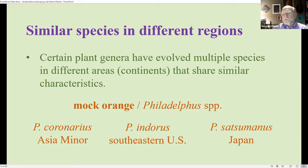Be very careful because you want to read the label, and most labels will give you the genus and species name. They may not tell you the plant origin, but at least if you know the species, you can start to do some investigation. The mock orange is part of the Philadelphus genus, and there are multiple species around the globe. In this country, you're likely going to be given a Philadelphus coronarius, which comes from Asia Minor. There is a U.S. native plant, the P. inodorus, and there's also one from Japan.